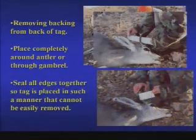Seal it up all the way down to where it isn't going to fall off. So even though you don't just touch the ends, seal all the way down to the base of the antler.